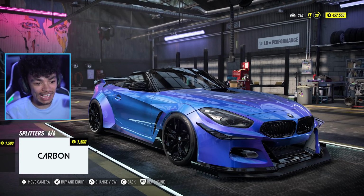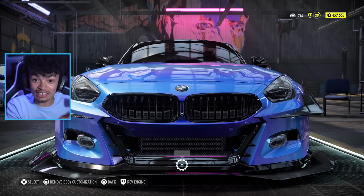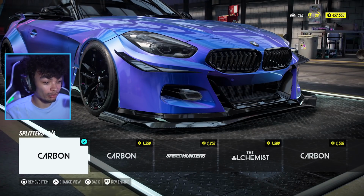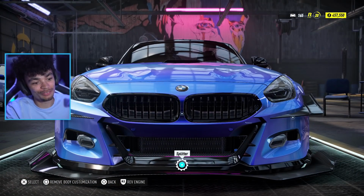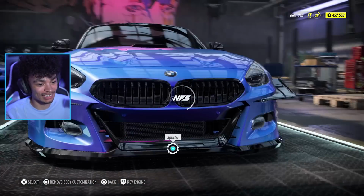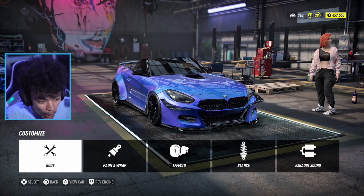I do really like the front bumper. The front bumper is very, very nice. I went with the older style BMW grille. I think it looks nicer than the new one. I'm not sure if you agree with me on that, but yeah, I think it looks much nicer. And overall, I love that you can see a lot more of this car now that the bumper's been opened up a little bit. I was trying to remove the splitter because I changed my mind, and there we go, removed. I think it looks cleaner without a splitter.